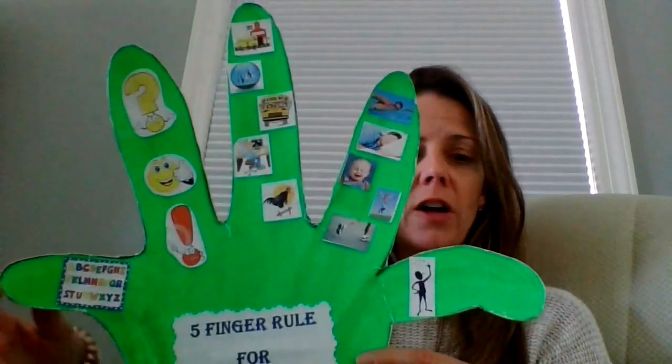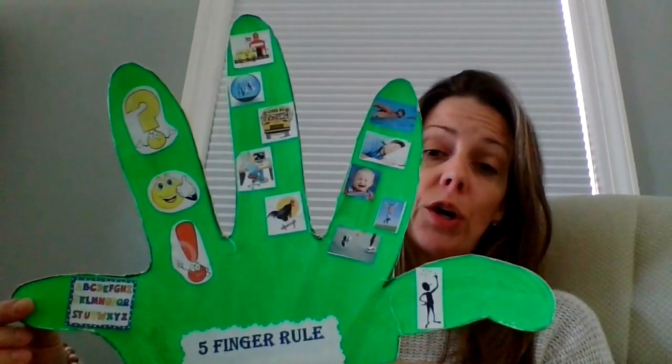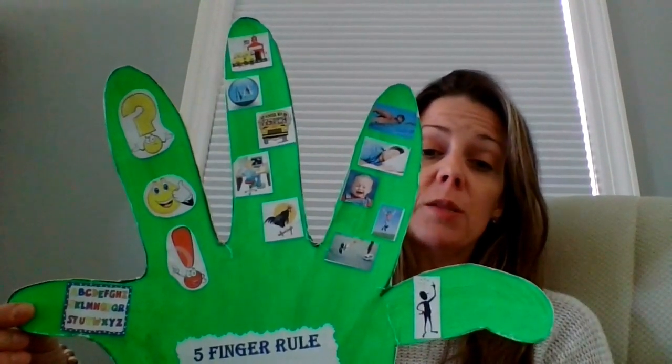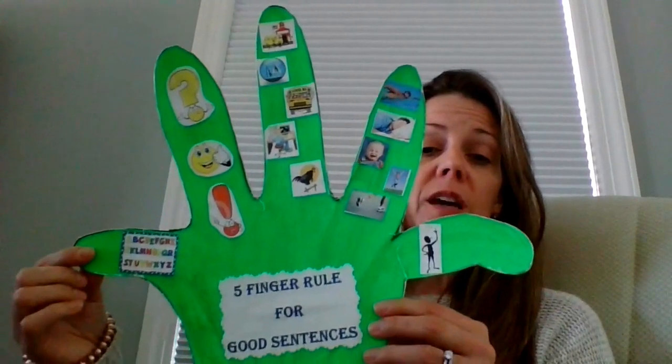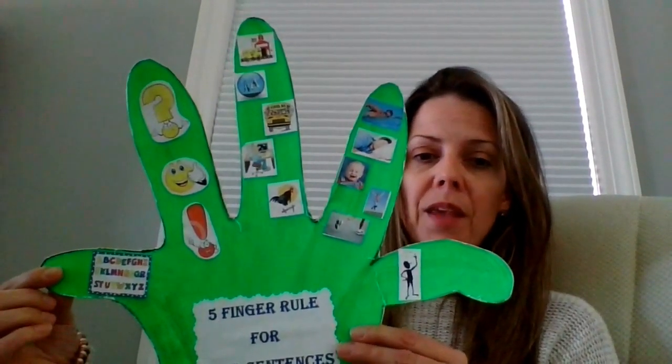And as you know, I know you know, every sentence starts with a capital letter. But I also want you to pay attention to the words that you use in your sentences because proper nouns also need to be capitalized. So, if you're using a proper noun in your sentence, it must have a capital letter.